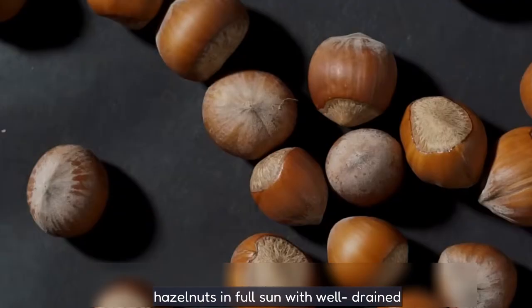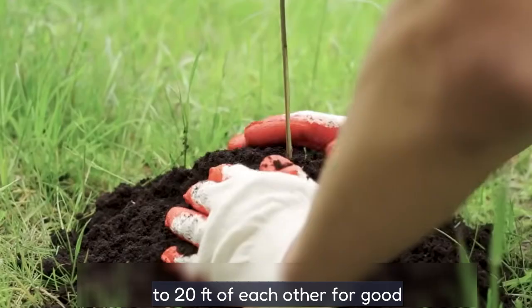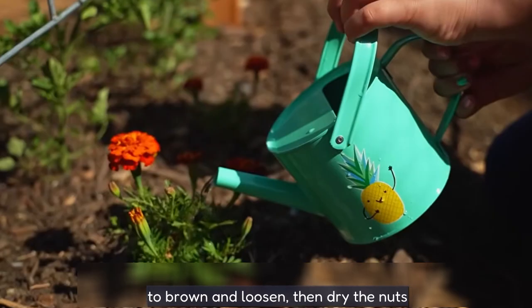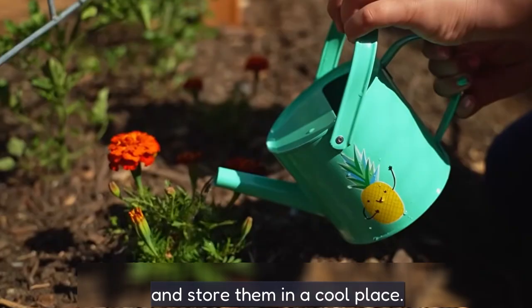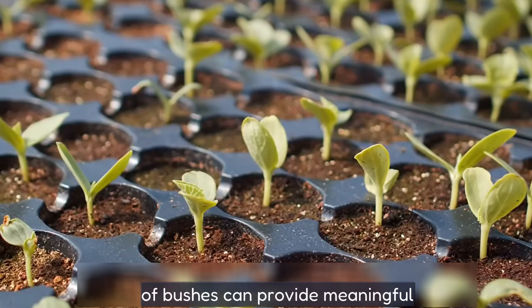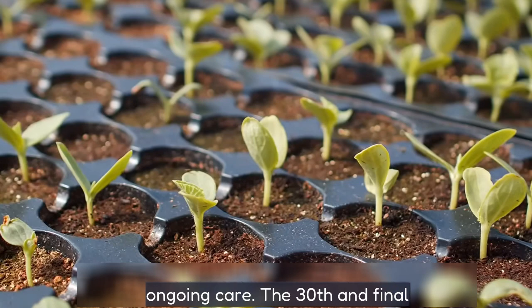Plant hazelnuts in full sun with well-drained soil, spacing multiple shrubs within 15 to 20 feet of each other for good cross-pollination. The bushes begin producing nuts within 3 to 5 years, far sooner than walnuts or chestnuts. Harvest when the husks begin to brown and loosen, then dry the nuts and store them in a cool place. Hazelnuts are rich in healthy fats, protein, and calories, and a small grove of bushes can provide meaningful harvests for a lifetime with minimal ongoing care.